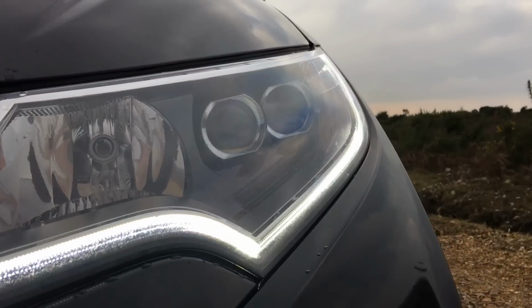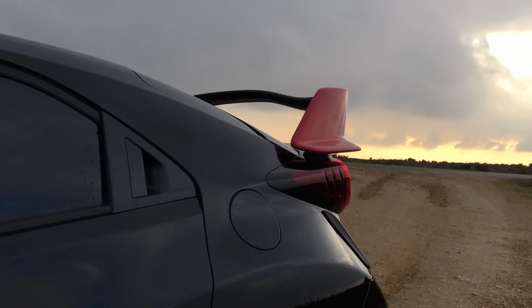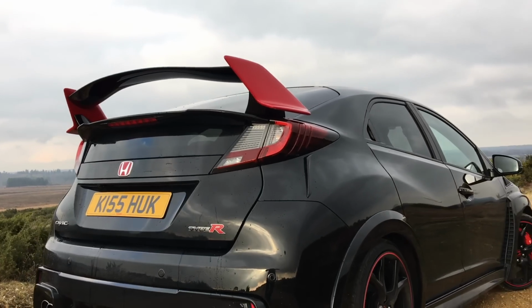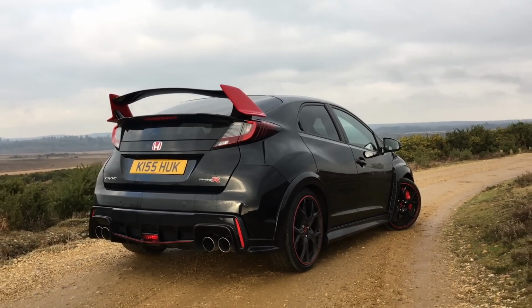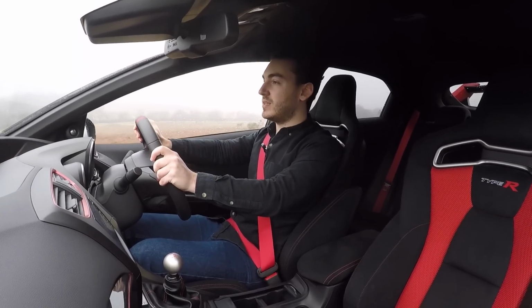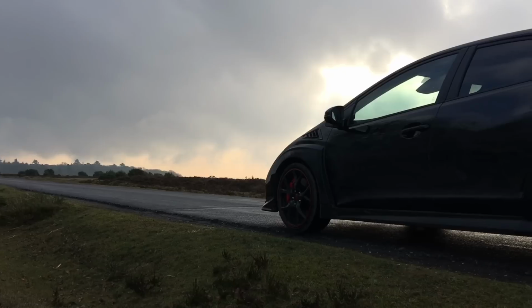As of this moment, production has actually ended for the FK2 Civic Type R, but if you're fortunate enough to be able to find a dealer with one of these last black editions in, it will cost you exactly the same as a top specification GT car. That's £32,300. Whether you choose to buy the Type R as your everyday car, a weekend toy, a collector's item, it's going to guarantee you one thing: a massive grin on your face.